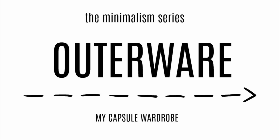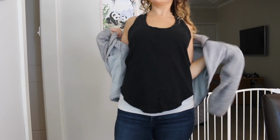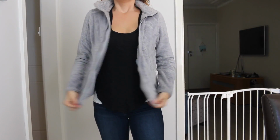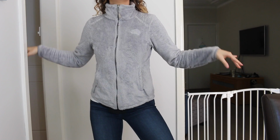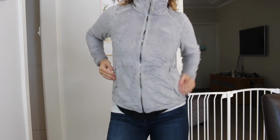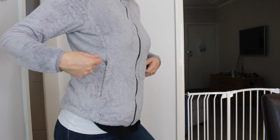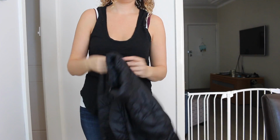Now for outerwear, I have a couple of sweaters for different situations. This is a gray fuzzy sweater by North Face. I've had this for so many years and it's held strong. I absolutely love it. It's really, really soft. People often tell me I feel like a chinchilla when I wear this, which is definitely a win in my book because I freaking love chinchillas. They're so soft. It's definitely very, very warm and cozy. I think it's one of the warmest things I have. Totally wear this all the time.